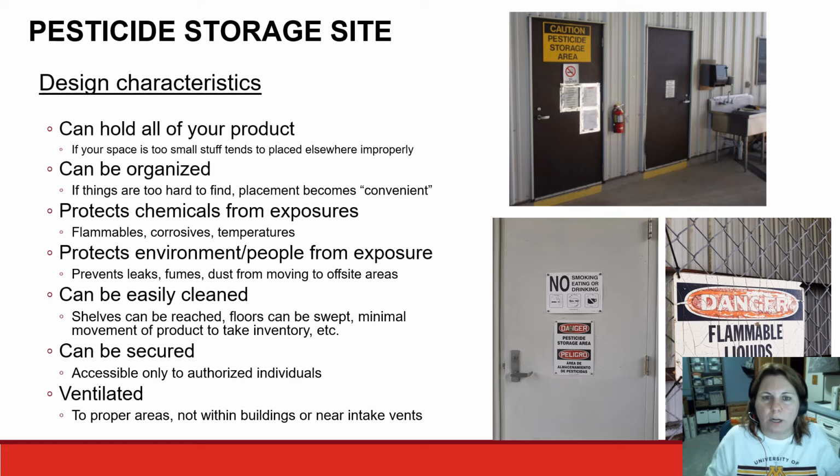If it can't be organized, people are going to find other ways to put stuff in there, which is going to make it not safe, but also potentially impact your chemicals. Again, it has to protect you from exposure, or protect the chemicals from exposures, protect people from exposure to those chemicals. You have to be able to easily clean it on a regular basis, but also on an emergency basis.